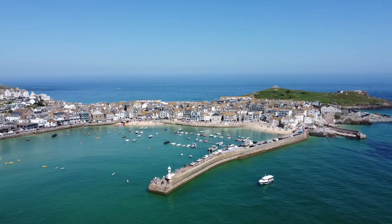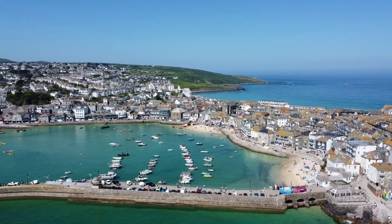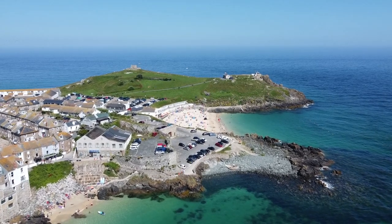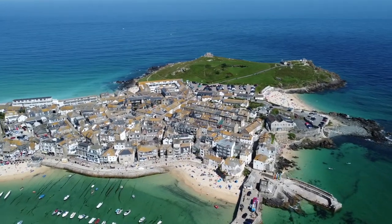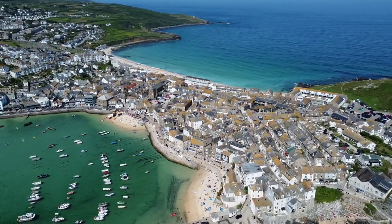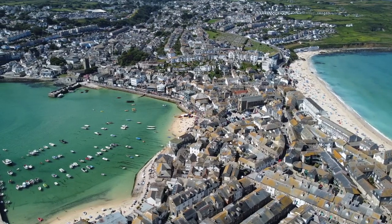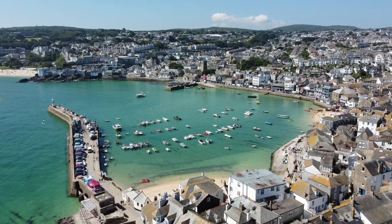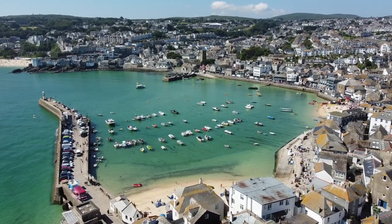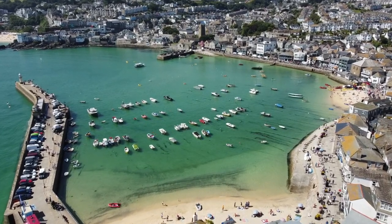The picturesque fishing harbour and seaside town of St Ives is one of TripAdvisor's top 10 European beach destinations, so it's no wonder that in the height of UK summertime, this little town is packed. The town is made up of a maze of cobbled streets, independent shops and fishermen's cottages. There are ice cream parlours everywhere you look, and of course plenty of options for fish and chips or a classic traditional Cornish pasty.